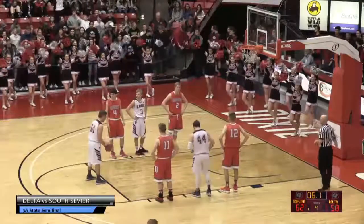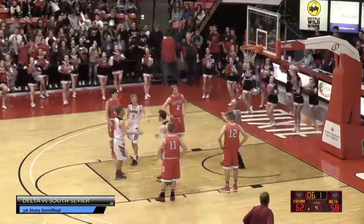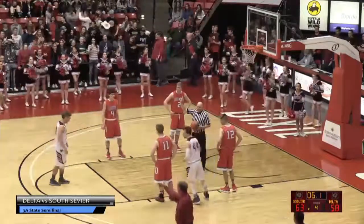At the line, Caleb Barton. First free throw from Barton, up and good. Nothing but net. Caleb Barton now with 13. And we just got a final from the 2A semifinal. Beaver upsets Layton Christian 57-51.